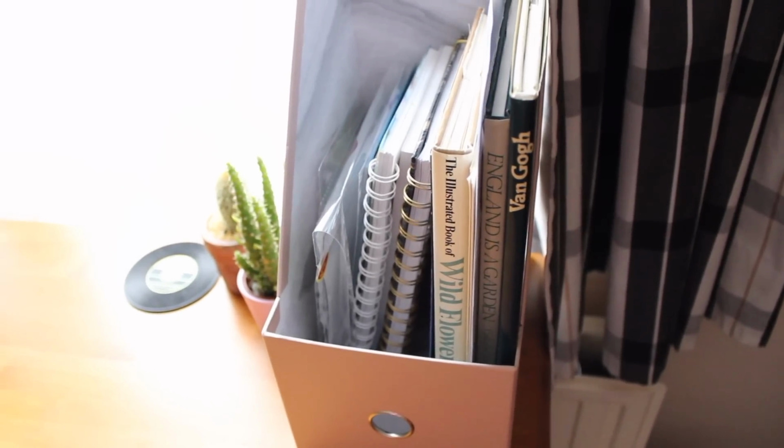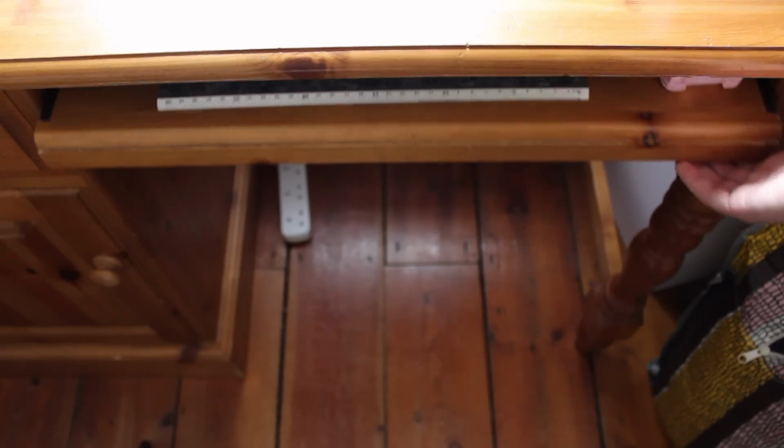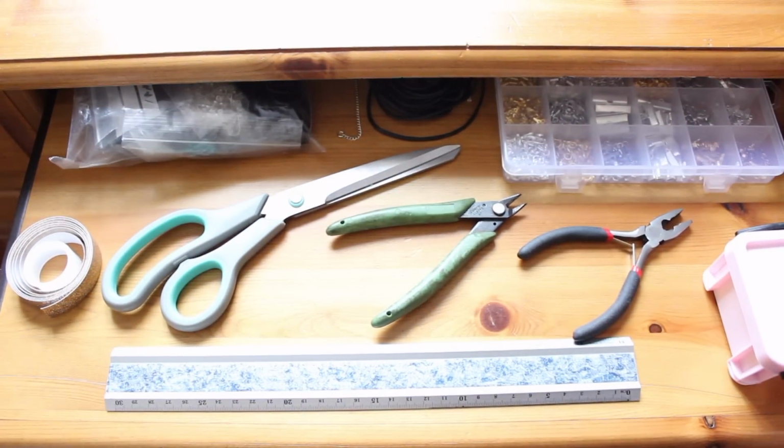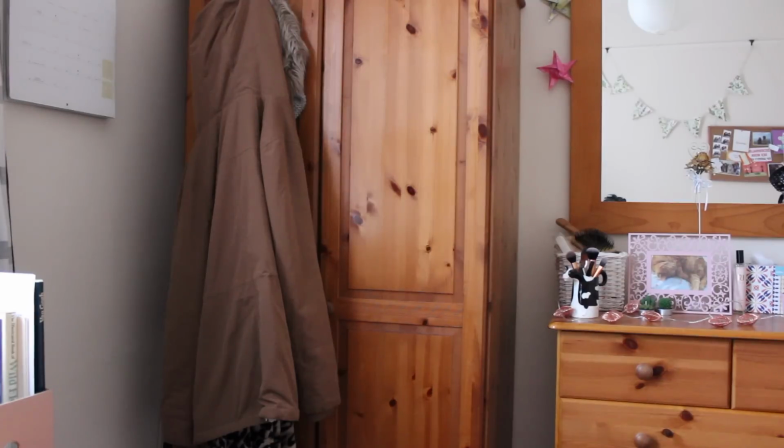This desk also has one of those pull-out keyboard things. Who has a desktop computer in 2017? No one. So I actually use it for storing all my jewellery making supplies for Etsy, and it's really useful actually because it's all tucked out the way but within easy access if I need it. In the corner of my room there I've got my wardrobe, but I'm thinking of doing a full wardrobe tour when I move into my new place, so let's move on to my chest of drawers.